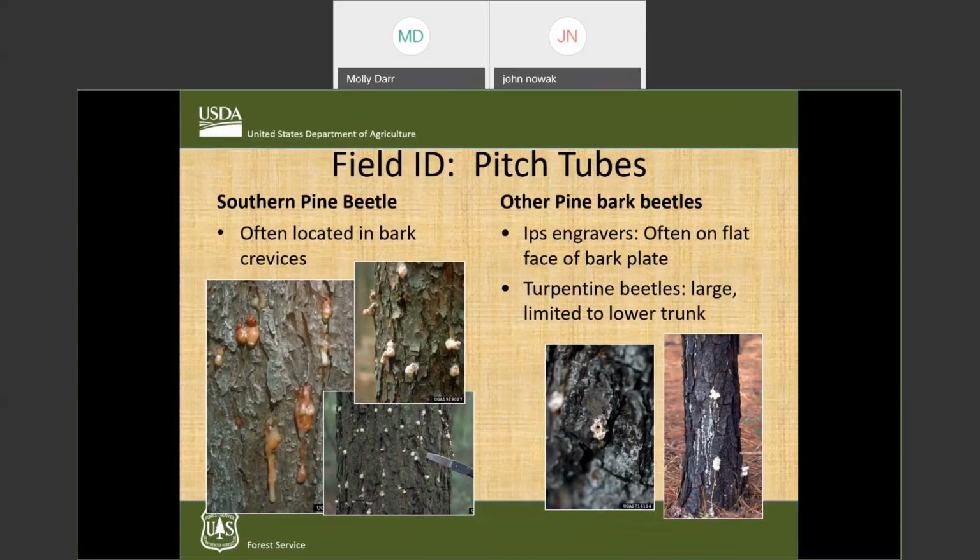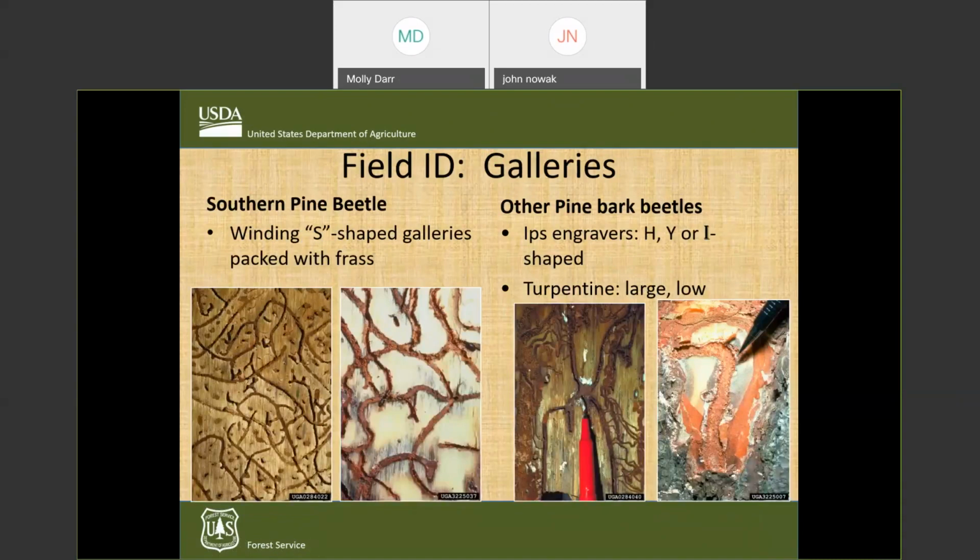See these pitch tubes on the outside of the tree where the tree tried to pitch out the beetles, sometimes successfully, sometimes not. Ips beetles also have similar type pitch tubes, and black turpentine beetles as well, but as I mentioned earlier, it's important to know, are you dealing with southern pine beetle or are you dealing with Ips beetles, engraver beetles? If you peel back the bark, particularly on the trees that had been infested longer ago, like the red infested trees, you can see the southern pine beetle galleries, these serpentine galleries underneath the bark.